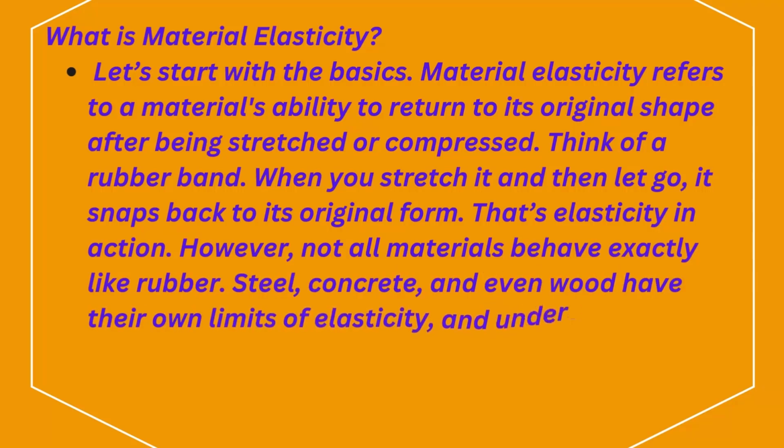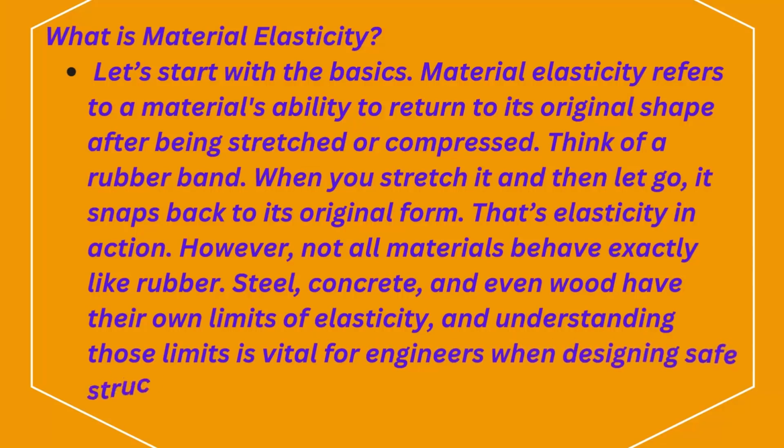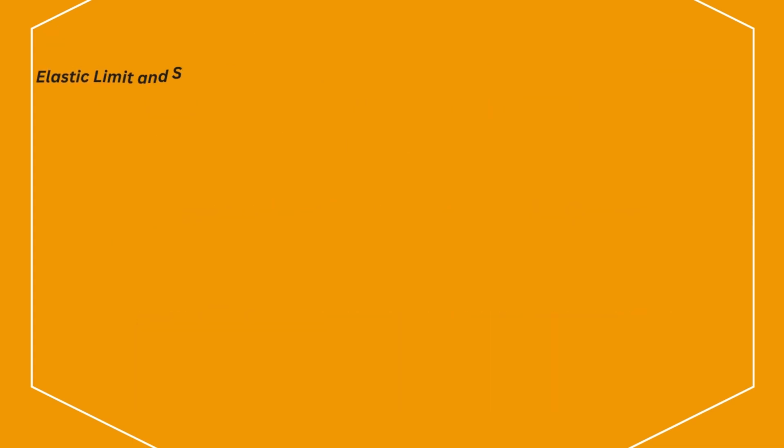However, not all materials behave exactly like rubber. Steel, concrete, and even wood have their own limits of elasticity, and understanding those limits is vital for engineers when designing safe structures.